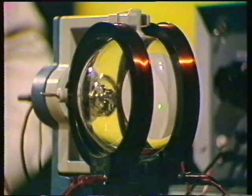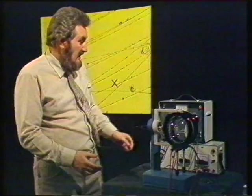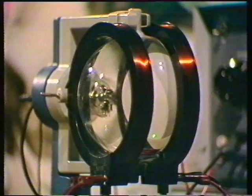This is the apparatus you used. And if I turn on the magnetic field, you can see the electron beam being bent just like the particles in the bubble chamber.